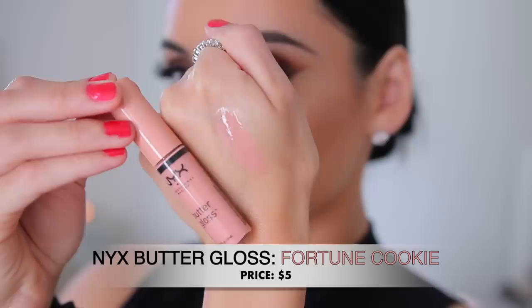The formula is great. I love all the colors that they have, and these are my two favorites. So I have Fortune Cookie and Madeline. Fortune Cookie is a great center shade. I really like this whenever I want to do, again, that ombre kind of lip, or if I ever want to just tone down any darker lip color that I have going on that's a little bit too brown.